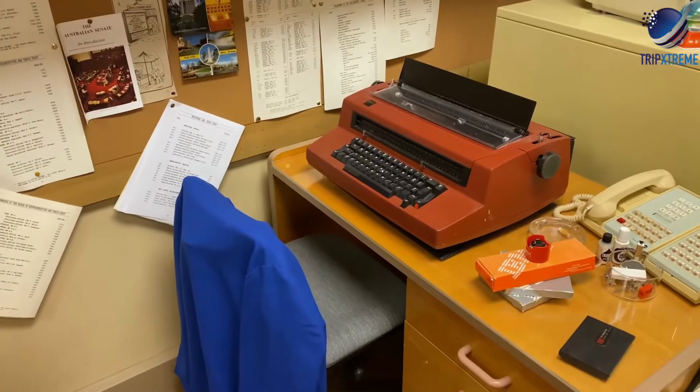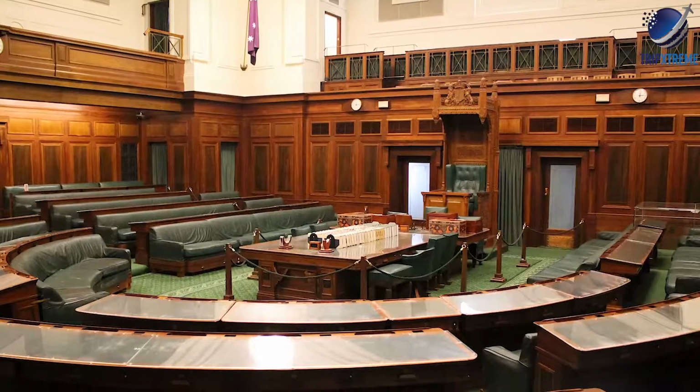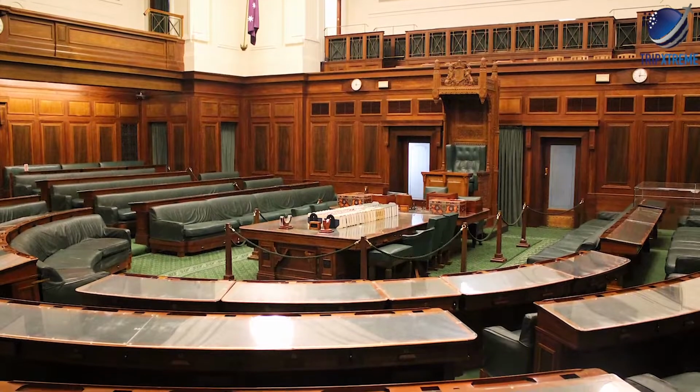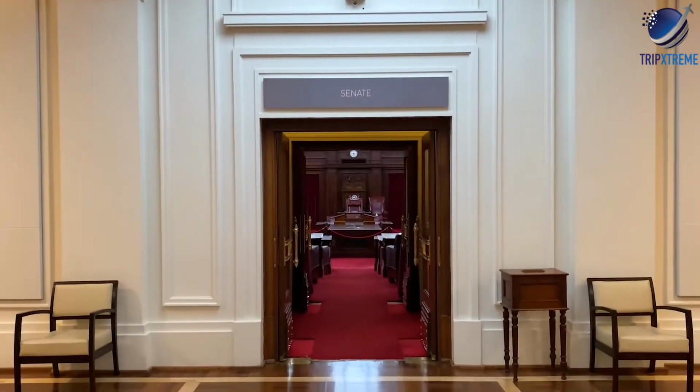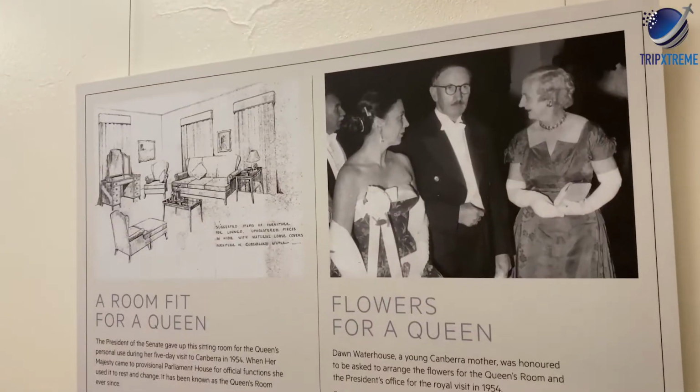It was formerly called Provisional Parliament House and was only standing in until a permanent structure could be designed and built, a feat finally realised 61 years later. The museum is like a time capsule.